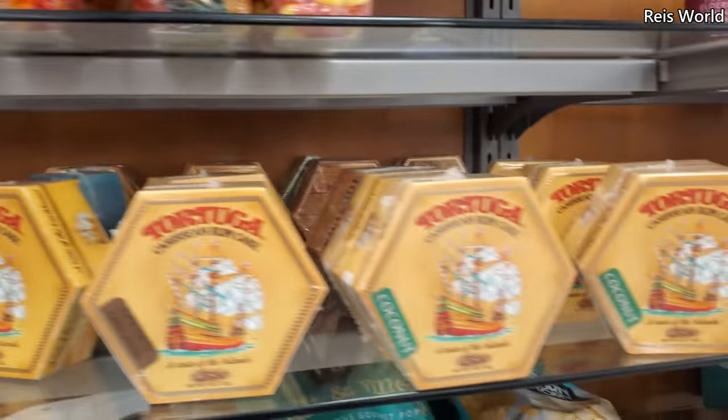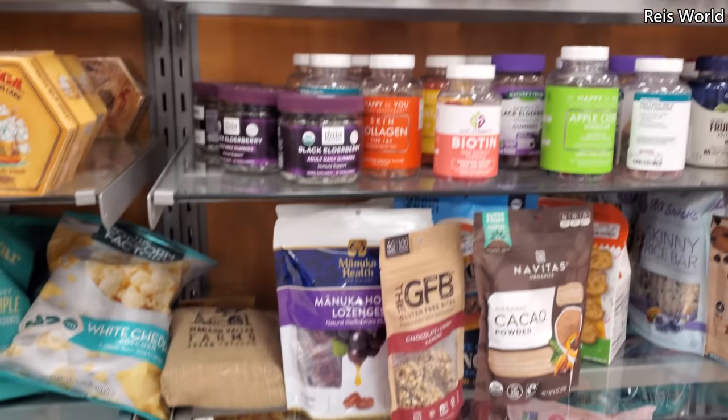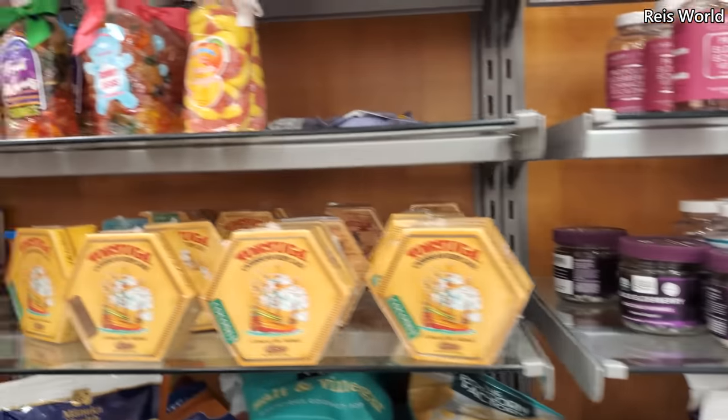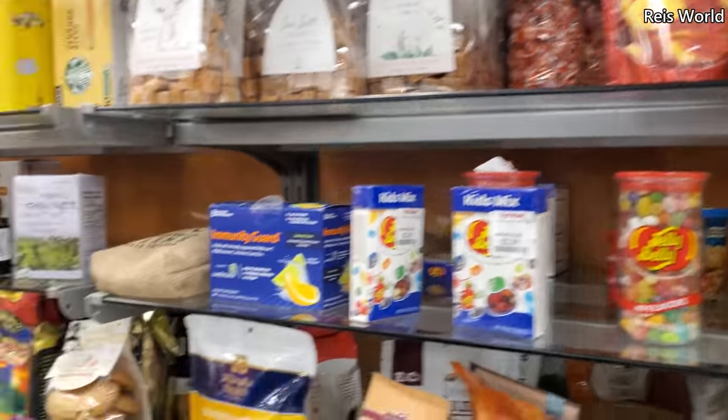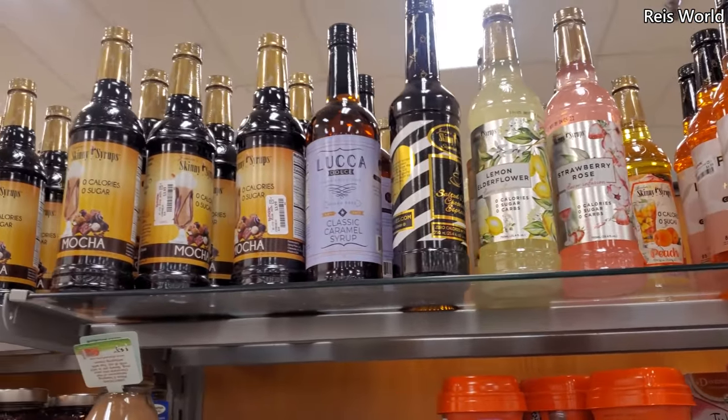And then plenty of candy. Oh, I didn't know that. That's so different. And vitamins, a lot of vitamin gummies, candy on top, you know, gummy bears, and more skinny syrup. A lot of you tell me they're really good.